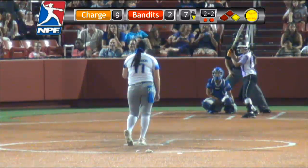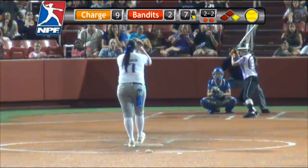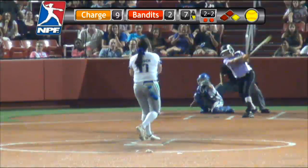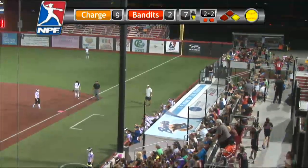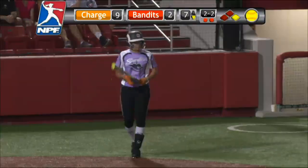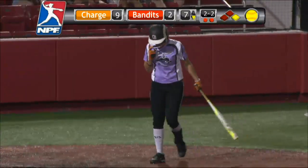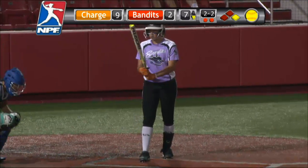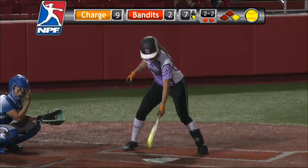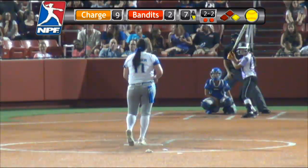So 2 balls, 2 strikes, 2 outs here to Double Deuce, Brittany Cervantes. Hager's pitch, and Brittany's not going to give up out there. She's fighting. Cervantes doing a great job at making Lauren Hager work. Charge about to hit the Bandits 15-7 tonight.